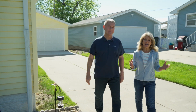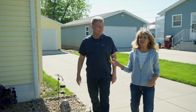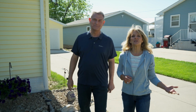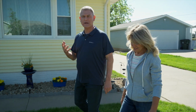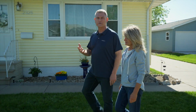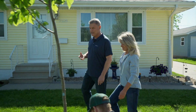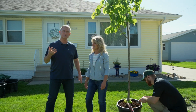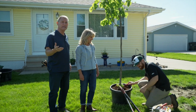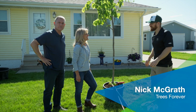Today, we're not only going to help the environment, but we're going to help this home grow a source of energy efficiency for years to come. That's right, Megan. In addition to being beautiful, the right tree in the right place can provide a windbreak in the wintertime to help conserve heating energy, and in the summer provide shade to help with the cooling. Here to tell us about selecting the right tree and planning for its placement is Nick McGrath from Trees Forever.